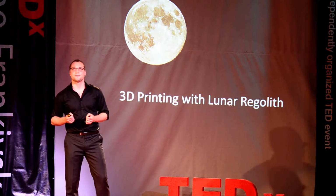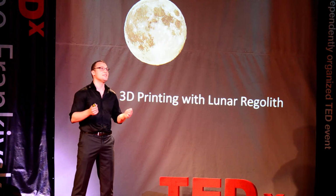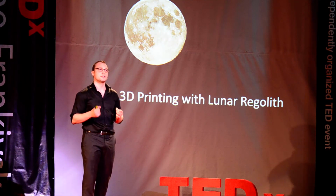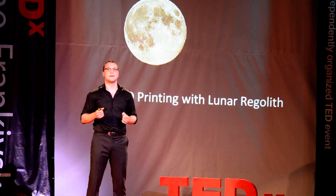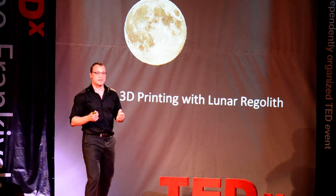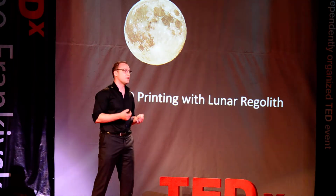Lunar regolith has been reduced to a small size through meteoric impacts and continuous bombardment of charged interstellar atomic particles, and this process happened over 1 billion years. This is the type of stuff, the material, that we want to use for 3D printing on the lunar surface.